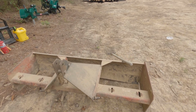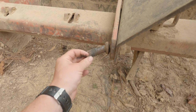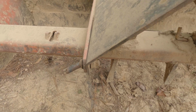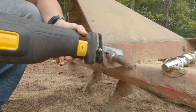The first item on the list has to do with this box blade. These attachment points, the category 1 pins, this one doesn't even have a spot to put a pin in to lock it, and it's bent. Now I've been using this for several days like this. That's all bent and needs to be replaced.